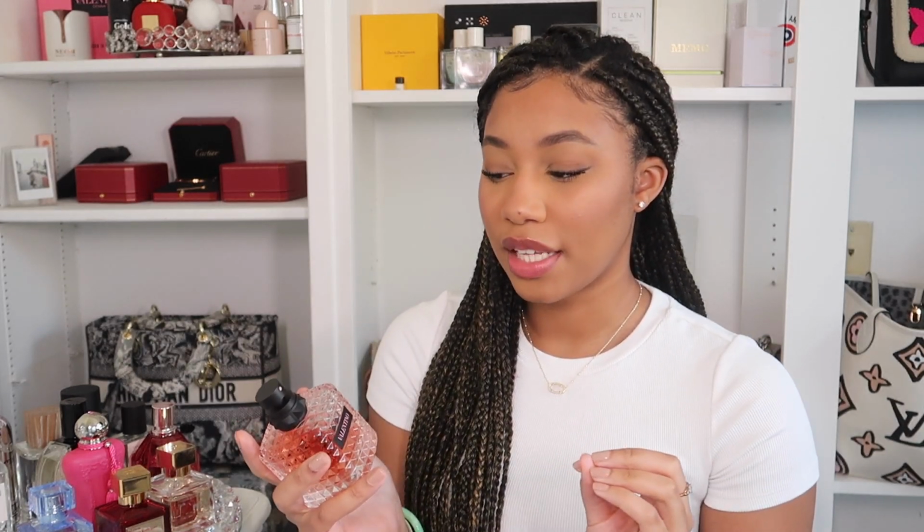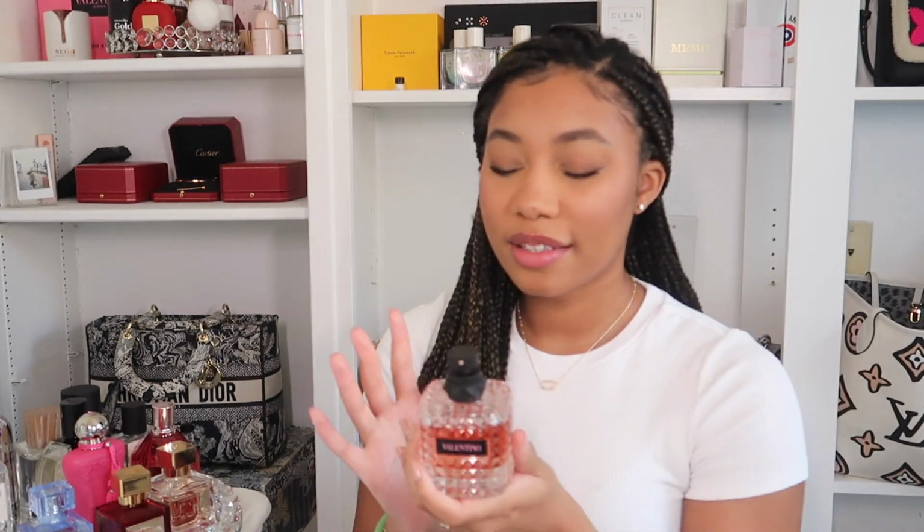This has notes of blackcurrant, jasmine, and bourbon vanilla. So this is giving like boozy, fruity floral. It's a little bit woody. I believe there's like guaiac wood in here.